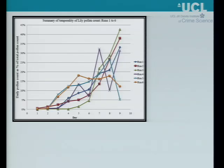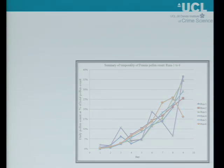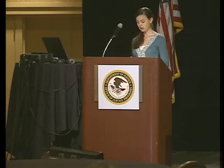We were also able to show that in general you get a gradual increase in the amount of pollen present in the room over time. Not necessarily that surprising, but it was good to see that both lily and freesia behaved in the same way across the 6 different runs. And then in the 20 days after the flowers had died, there was a gradual decrease in the amount of pollen present. That's the actual numbers that were collected, and that's the percentage as a function of the amount present on the day that the flowers were taken out of the room. You can see that broadly there's this decline. It looks like a very standard decay curve. After 20 days, around 30% of the original pollen was present, not necessarily that much, but given how much pollen was in the room, 30% is 30%, so it's definitely worth looking for.